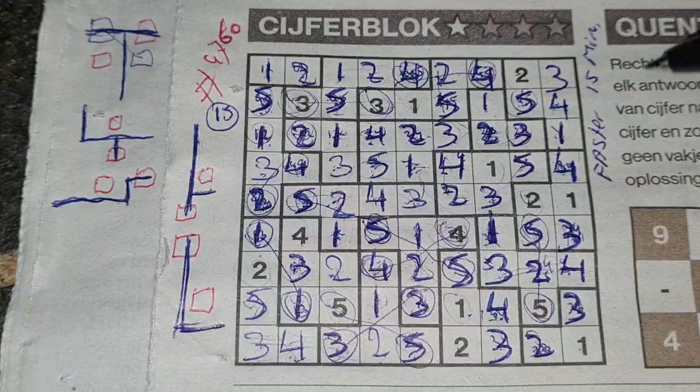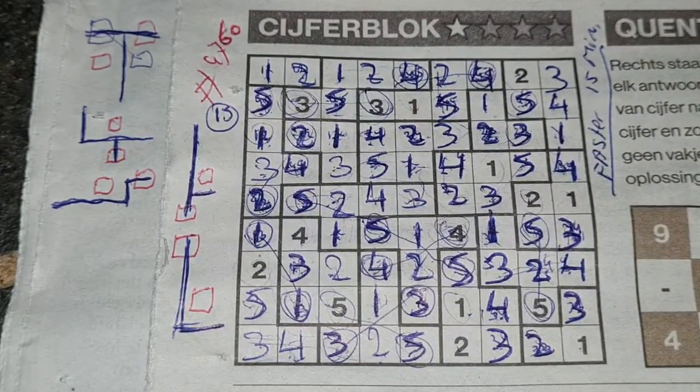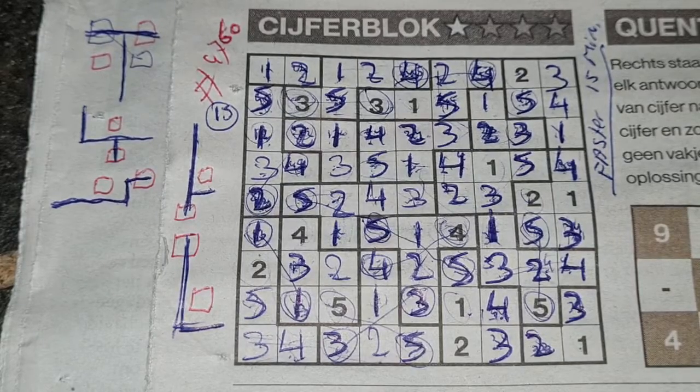Finished in 13 minutes. Told you, faster than the 15 minutes I need for this Tectonic. And I like this one. Yes, I really do. Do you think so?